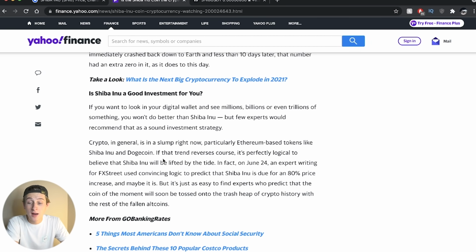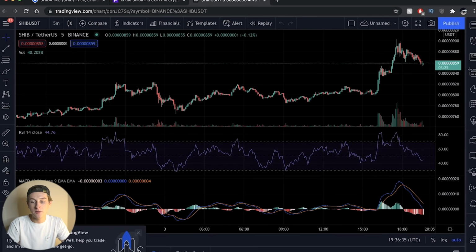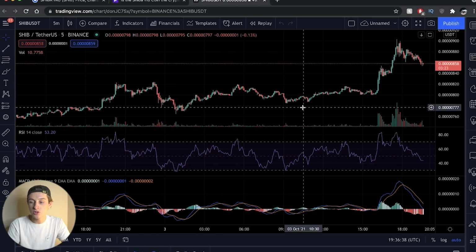And again, guys, the way I've always looked at Shiba Inu, and we'll hop into some technical analysis here right now, just so we can have a better understanding of what's going on with the charts, I look at this as a lottery play. I have a lot, and I mean a lot, of Shiba Inu in my Coinbase account. But that being said, I'm not gonna be sad if Shiba Inu goes to zero, or if this coin just evaporates one day and I lose all of my money.